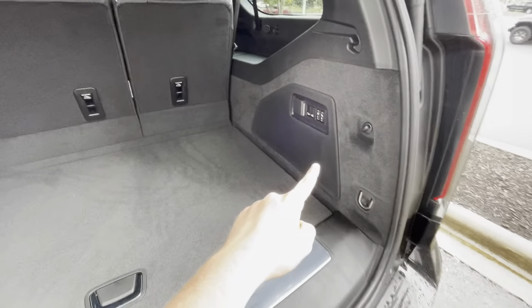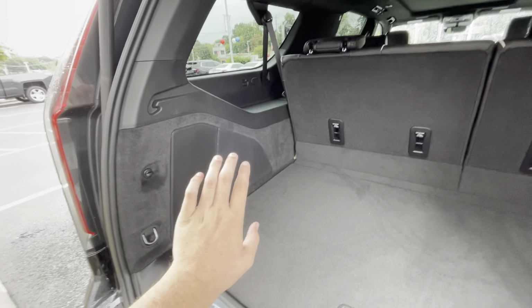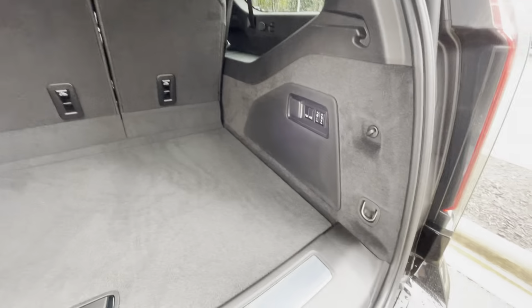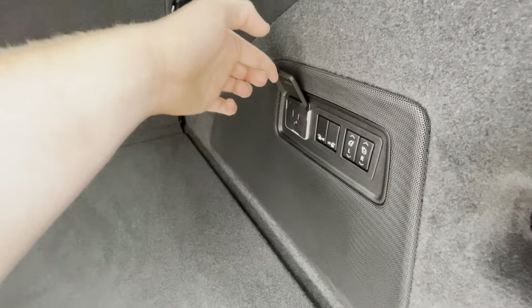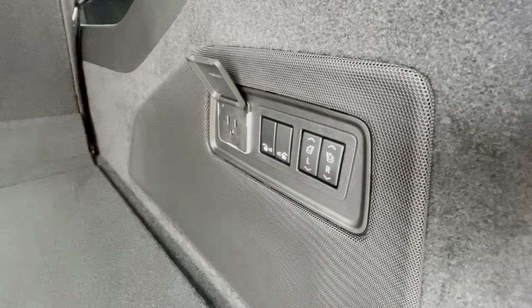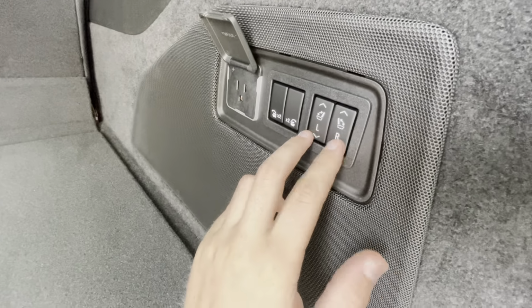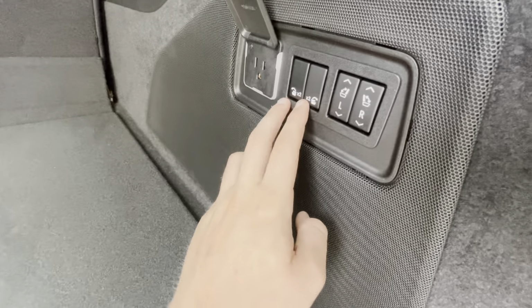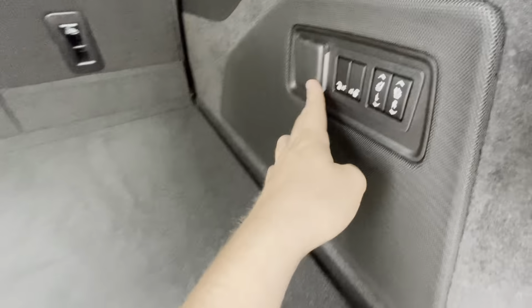As you can see here, we do have some speakers back here. This one has the AKG 19 speaker system. It sounds amazing. Back here as well, I do have a port to plug in, just a normal wall plug, as well as electronic controls to do the seats. I can lay the back seats down and up, and I can release the second row seats to lay them flat as well.